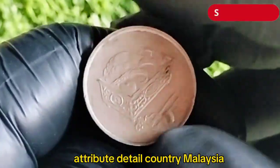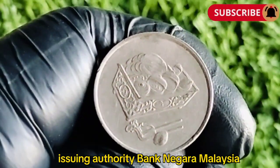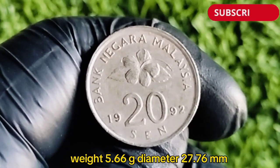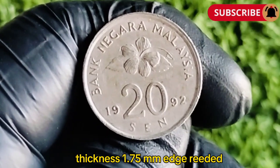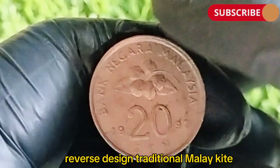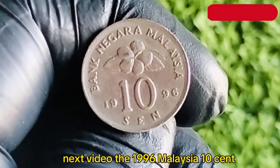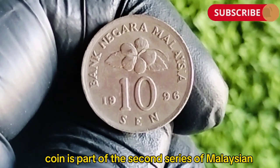Attribute detail: country Malaysia, denomination 20 sen, year 1992, issuing authority Bank Negara Malaysia, designer Ismail Zain, metal composition 75% copper, 25% nickel, cupro-nickel, weight 5.66 g, diameter 27.76 mm, thickness 1.75 mm, edge reeded, obverse design hibiscus flower, Bunga Raya, denomination, year, reverse design traditional Malay kite, wau bulan, mint Kuala Lumpur Mint, series second Malaysian coin series, 1989-2011.